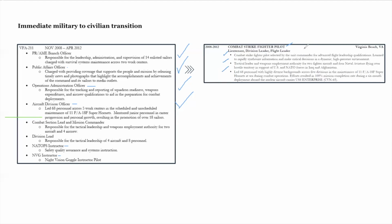The second one, tactical leader, weapons employment authority. Those convey weight. The way people understand weapons employment authority, even if they're a civilian, they know what that means, that is an important job. And then, 2 aircraft and 4 aviators flying over hostile territory. You kind of have to not Hollywood it up, but you have to put it in a language that both sides understand, right? Everyone in the military, when they transition, doesn't want to write words like that because it's kind of cringeworthy. Yeah. So you have to find that balance where it's not cringy, but it also conveys what you're trying to communicate.